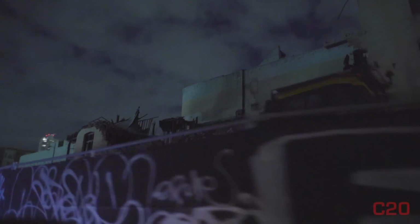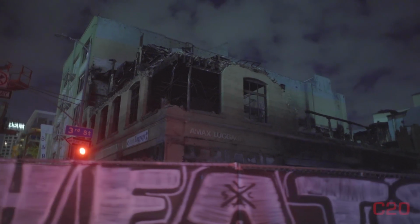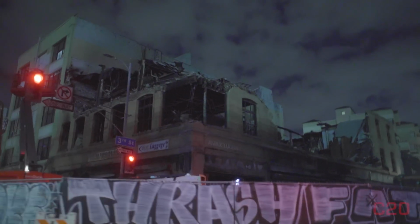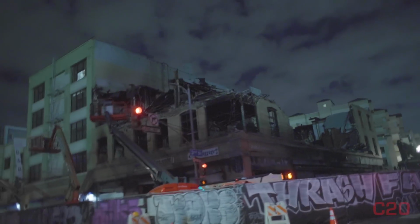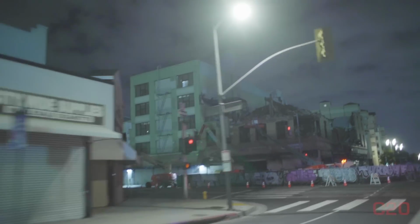So it's kind of hard to see, but this is the building that we were at for the season finale of season 1 on Code 20. And as you can see, it burned a second time. That second fire has basically taken the entire building, and it looks like it's collapsed on the 3rd and 2nd floor. Pretty wild. That was a crazy fire, actually. To see three stories going like that was pretty nuts.